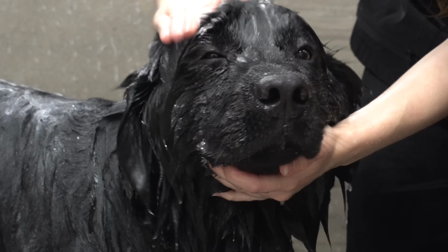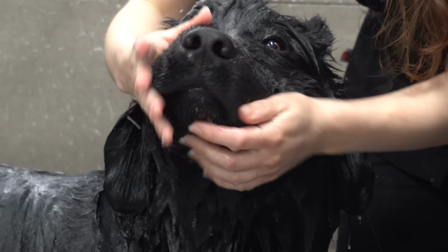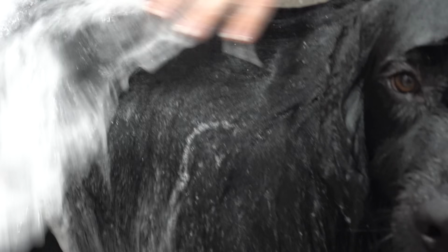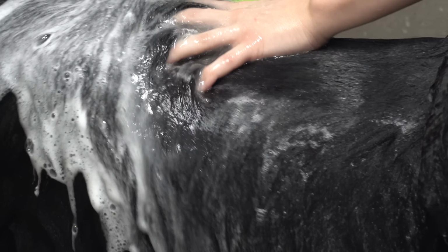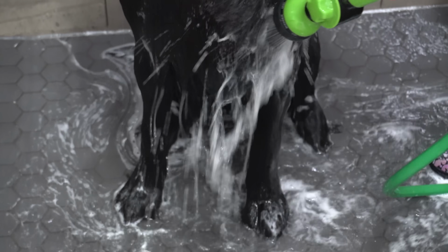At the beginning, Thor was doing very well, but stay tuned for the air tube of death. I bathed him in Griminator shampoo, and then I gave him a deep conditioning treatment. He has a gorgeous coat, and I can't wait to make it look even more shiny at the end of this groom.